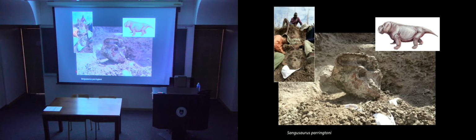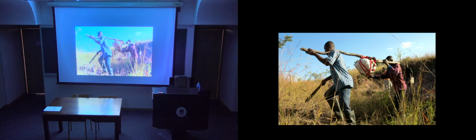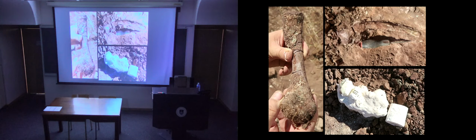And although we don't have this taxa, this genus, in the main Karoo Basin, this is what the Dicynodonts were looking like in the Rift Valleys at that time. Again, getting these things out is not easy. They're very heavy once they're in the plaster jackets, so we enlist the help of the locals for carrying them back to the vehicle.